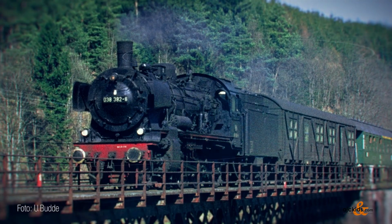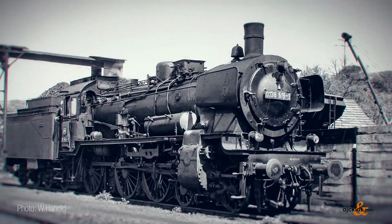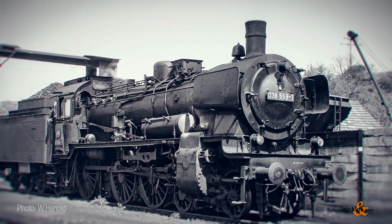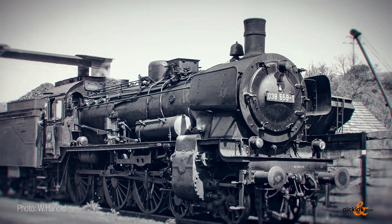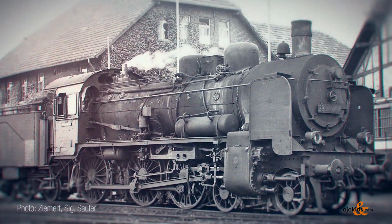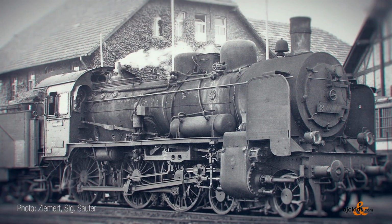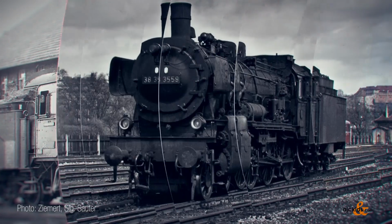The development of the original Prussian P8 passenger train locomotives, as the later Class 38 locomotives were then designated in both East and West Germany, represented a milestone in railway history. The characteristic feature for the P8 was the larger space between the middle and rear coupling axles. A high number of these locomotives were produced, 3,700, and their appearance therefore diversified greatly over the years.